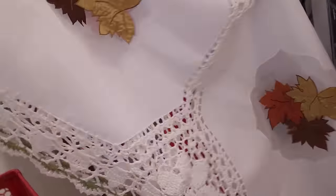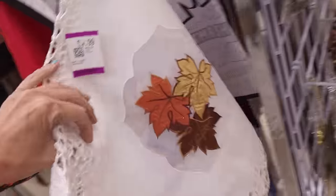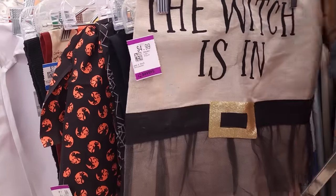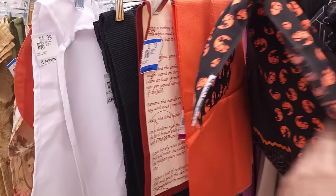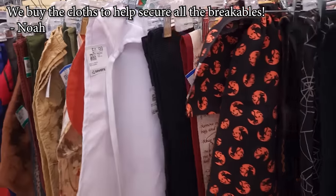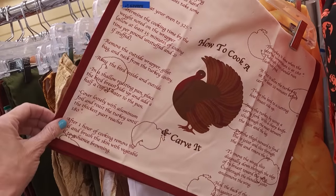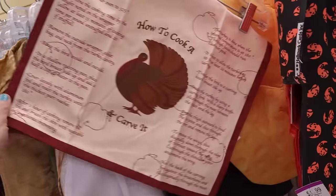They're fine, just as little espresso mugs, but this I thought was a table runner at first, but now I look and it's like a little table cover with these little meshy, I don't know the correct terminology, meshy appliqué fall leaves. It's beautiful. $4.99. That I am going to grab. And let's see what other softies we can find, because at this store I always forget I should bring my own boxes and wrap. I do have a box in the car, but I don't have any paper, so hopefully they still have paper. This is fun, a little how to cook a turkey and carve it. I'm not sure exactly what it's for though.